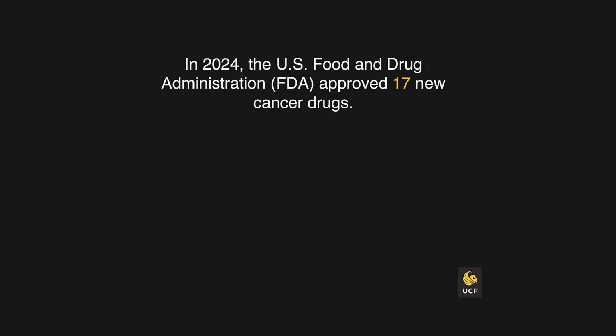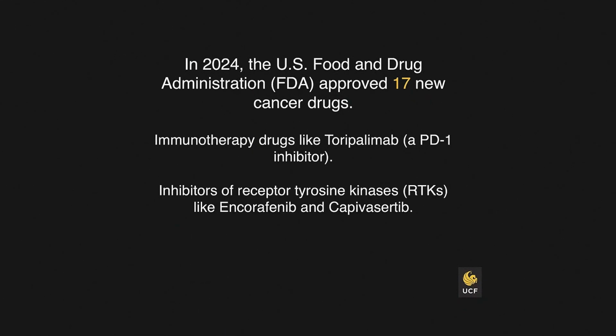Last year, moving into this year, there have been 17 new cancer drugs approved by the FDA, which on the surface sounds really exciting, right? We got 17 new cancer drugs, right? Well, actually, when you start to look at what these drugs are, and this is a couple of them, they're new drugs targeting old targets. In other words, they're just a better form of an older drug.